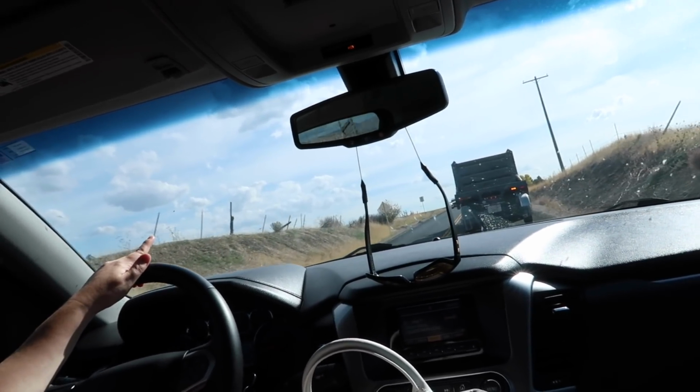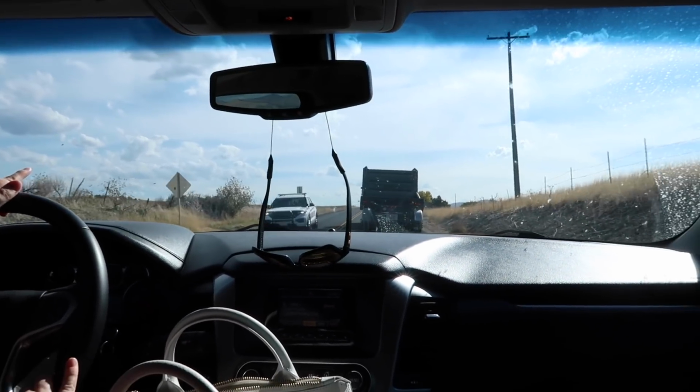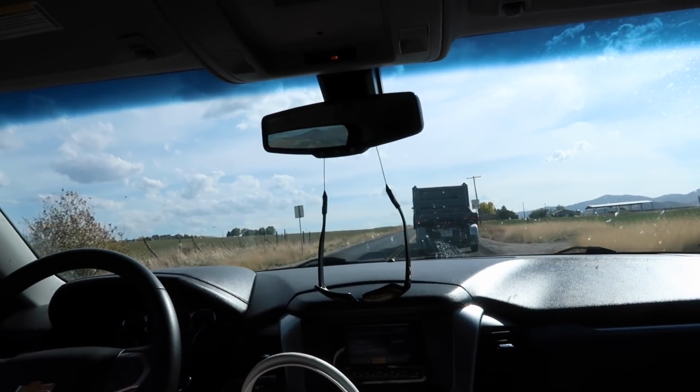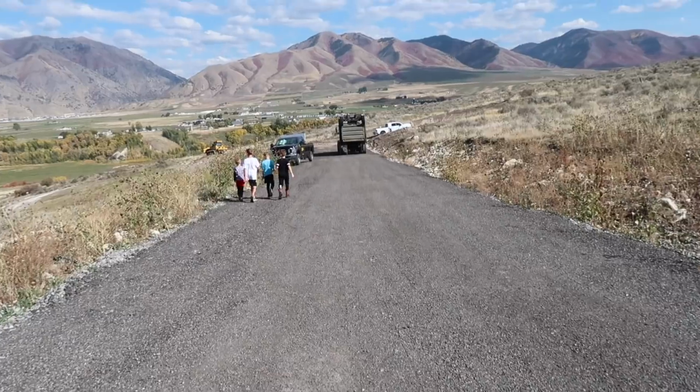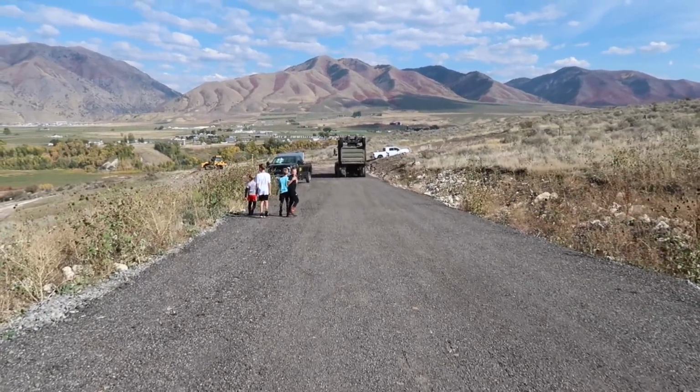I'm positive that this LeGrand Johnson truck is heading up to our new place. I'm pretty sure. So let's get up there and we'll see. Don't get your hopes up too high, Mom. What did I tell you? We followed that truck all the way up here.